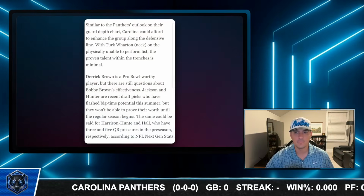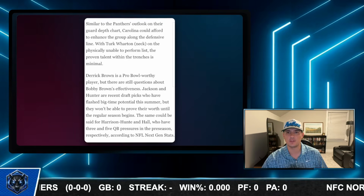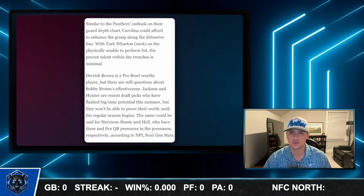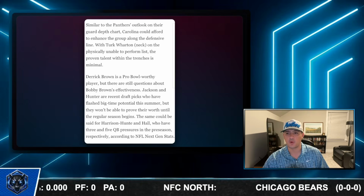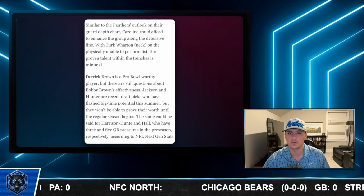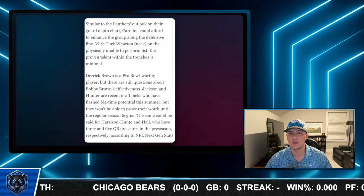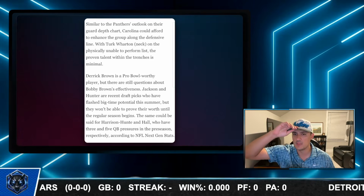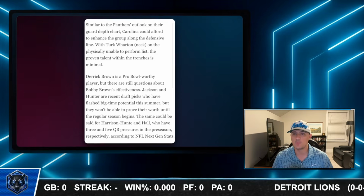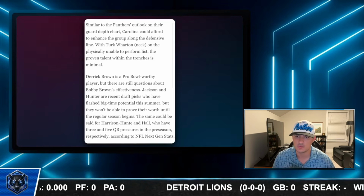And the last little bit here is going to be the defensive tackle position. We talked about, similar to the Panthers' outlook on their guard depth, Carolina could afford to enhance the group along the defensive line. Turk Warden is out with a neck injury, not sure when he's coming back. Derrick Brown, obviously a beast, but he's only one person. And then, Bobby Brown has done some things, but hasn't really popped off the screen yet. You got Cam Jackson and Lee Hunter, a draft pick that we had here in the second round. They've shown some ability in the summer, but what will happen with them? And then we've got Harrison Hunt and Hall, a few other guys who were competing.